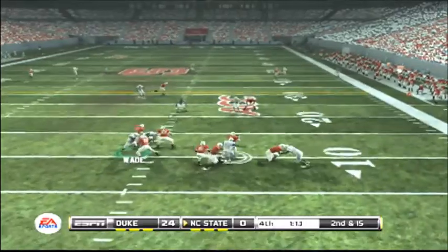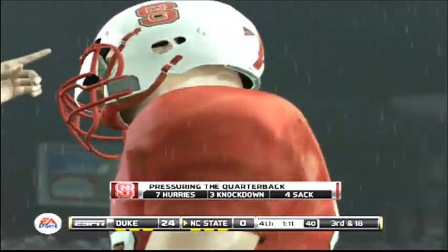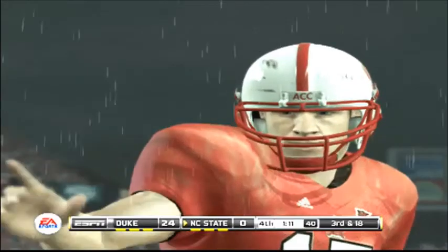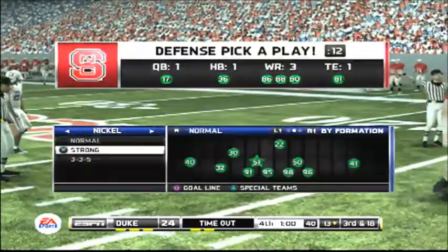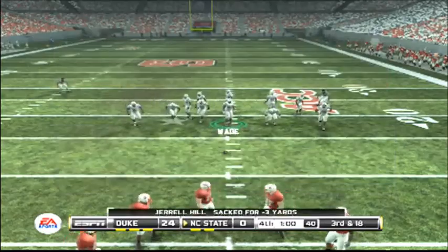He drops back. He's in trouble. And he's going to be sacked for a loss. I think these guys have come to play today. It's tough to go down like that again, but an experienced quarterback like this knows how to come back from such adversity. The offense calls a timeout. Third and long now after the sack.